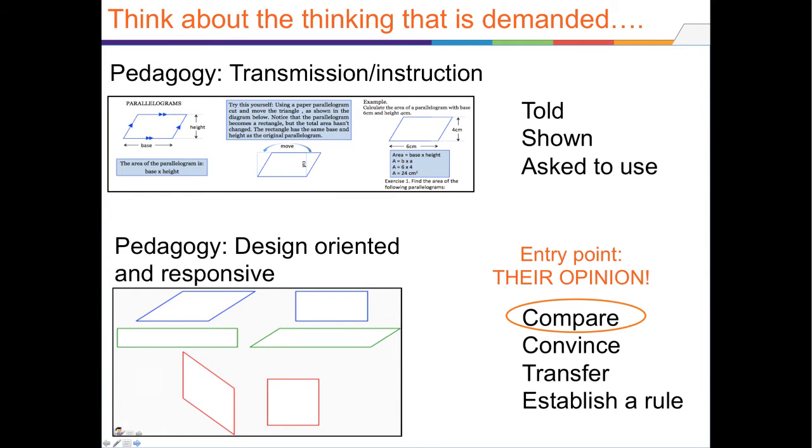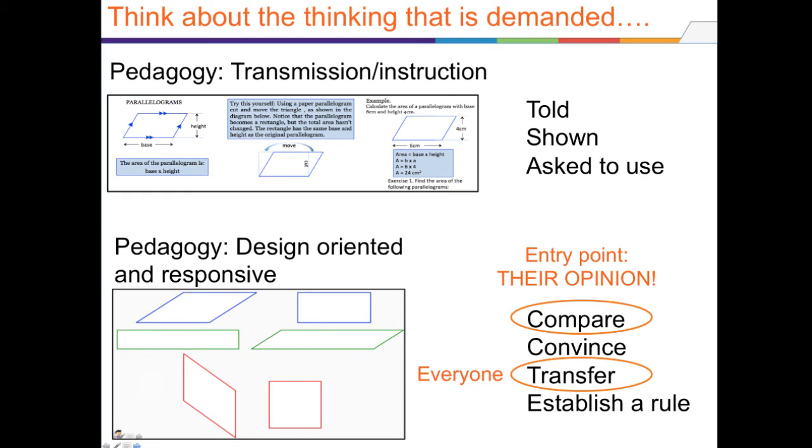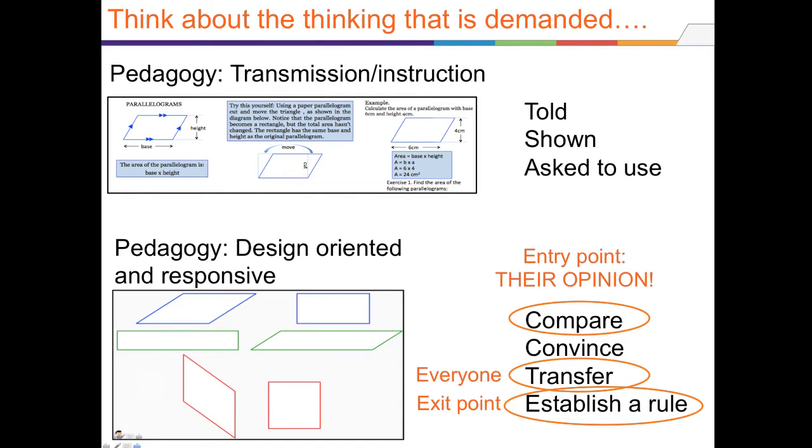Really importantly, every single child, irrespective of the level of ability in that room, every child is expected to do some transfer, to engage in transfer. And Martin was speaking this morning about how important that transfer is. Every child was taking what they know about a rectangle and being challenged to change that into something else, into a parallelogram. And then finally, they were asked to generalise. They were asked to establish a rule for themselves. So the entry point is low. The exit point for that task is generating an algebraic statement. That's a high exit point.